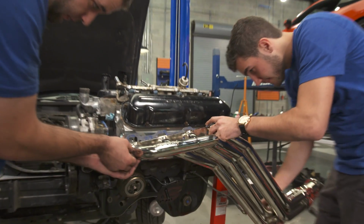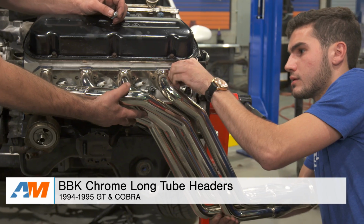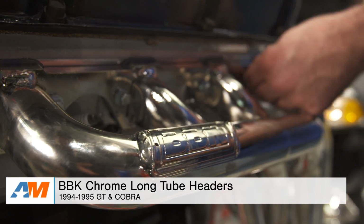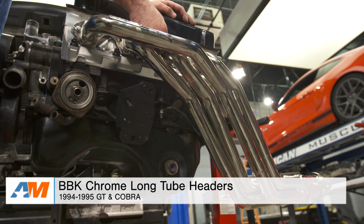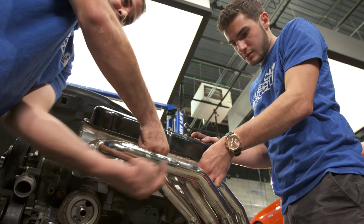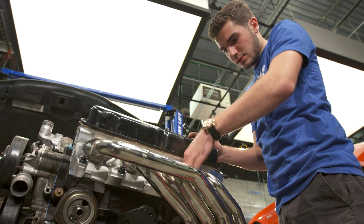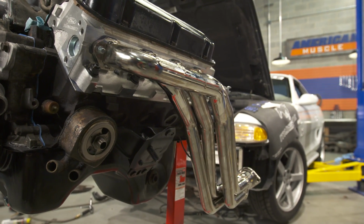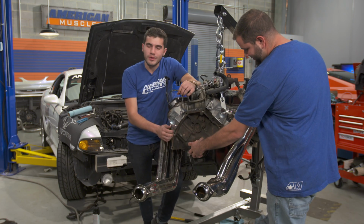So we're getting ready to throw the BBK long tube headers on now before we throw the engine back in the car. Putting them in outside the car is light years easier for us as opposed to working with minimal space in the engine bay. With the 1 5/8 mandrel bent tubing, these have a more free-flowing construction which produces a deeper, louder tone, as well as adding some slight improvements in power at the wheels. We're getting ready to throw the motor right back in the car.